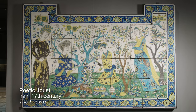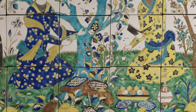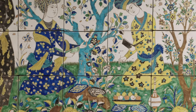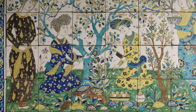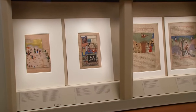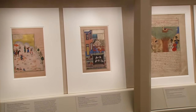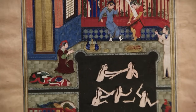At the Louvre, a similar panel shows a young prince and his poetry teacher engaged in a poetic joust. The prince, who is educated in the art of war, is also educated to write in calligraphy, to compose, first of all, poetry, and then to recite his work to his poetry master. In Persia, poetry and literature were centuries-old traditions that eventually gave rise to a new genre of painting, the art of the illustrated book.